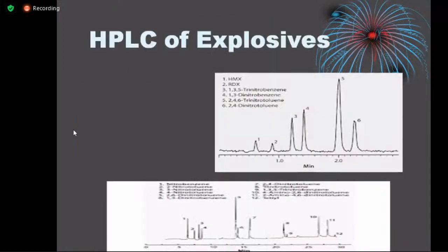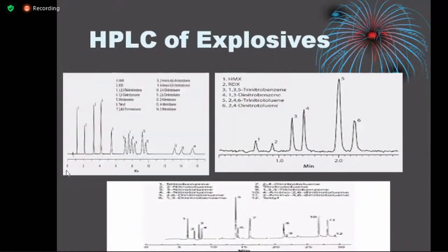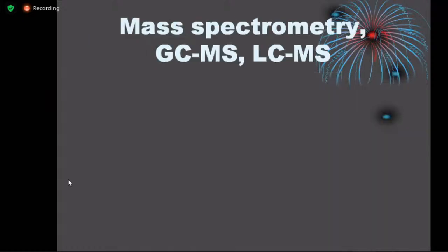These are the pictures of HPLC. In the previous slide we showed what columns are used.